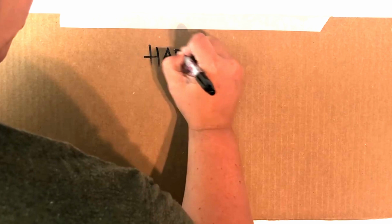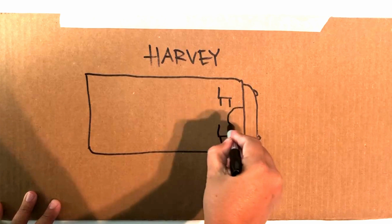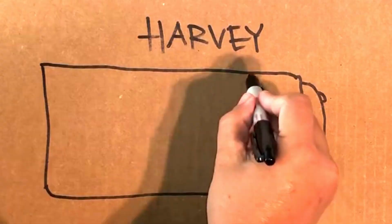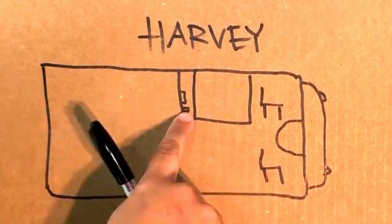All right, so if we have the back here. So here's his headlights. Here's our driver's seat, passenger seat. This is the doghouse. Very important that you have that there. We have the bathroom here. And in that wall, we have a breaker panel for our AC, and we have a little fuse panel for our DC. So we're going to actually end up getting a new fuse panel here.